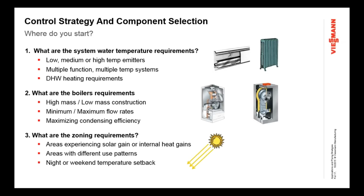And then the third variable that we need to understand and ask the customer about before I start is, what are the zoning requirements? So you need to ask your customer what their expectations are for having areas with different use patterns, or are they going to use night temperature setback? I need to look at those areas that are going to experience solar gain and internal gains and address my zone control to make sure I take that into consideration.